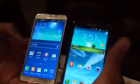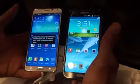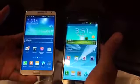But this is just a weigh-in between these two, and the weigh-in is pretty even, pretty close. It's going to be very interesting when we get the versus available on PhoneDog.